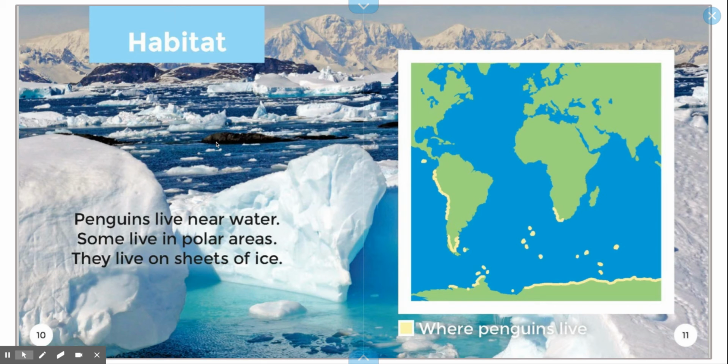Habitat. Penguins live near water. Some live in polar areas. They live on sheets of ice. See this map? This map is in a nonfiction book, and it's to help us understand where penguins live. We live up here, about up here where the arrow is. That's the United States of America. And if you go south or down when you're looking at the map, you can see all the places that penguins live. They're all south of us. That's a direction word.